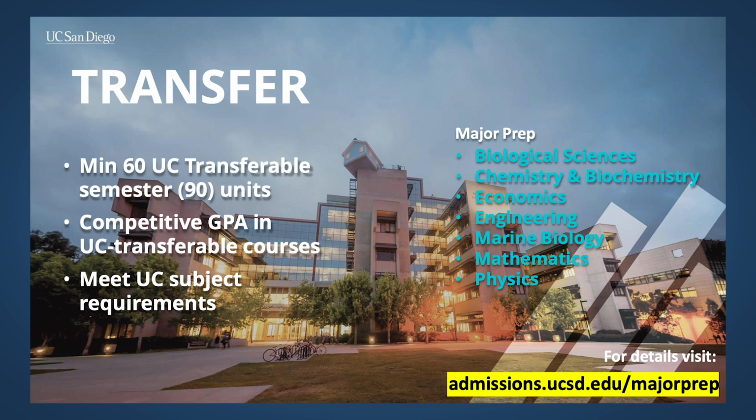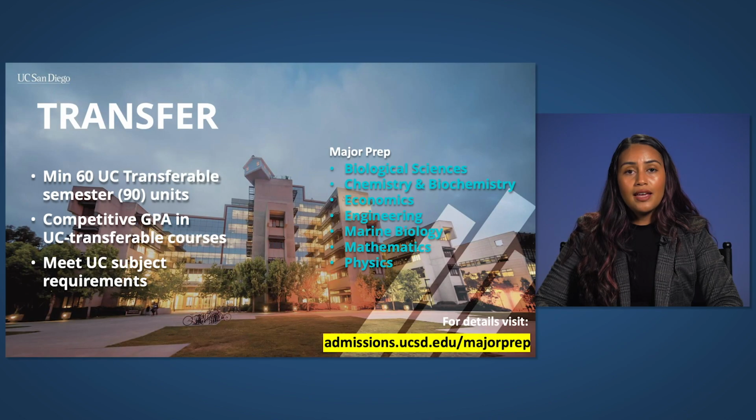And then we will also ask for you to complete your UC subject requirements, or more commonly known as your 7-course pattern. This includes 2 courses in English at the college level, 1 math course, and then 4 courses in the other areas of study. We're also looking for you to complete major prep. So remember those CAP majors I talked about at the beginning of the session?